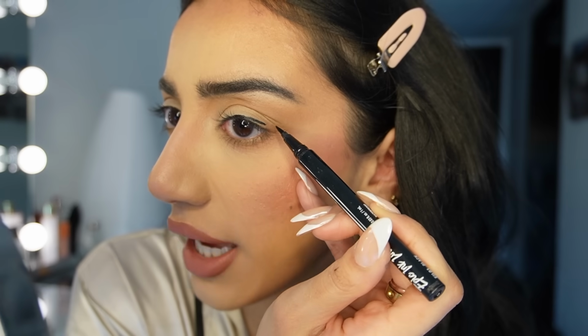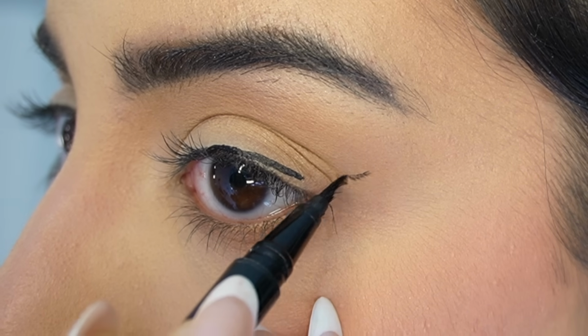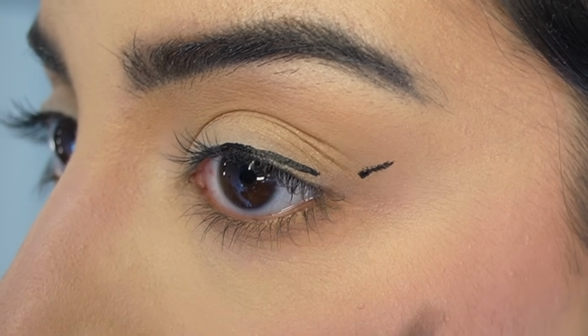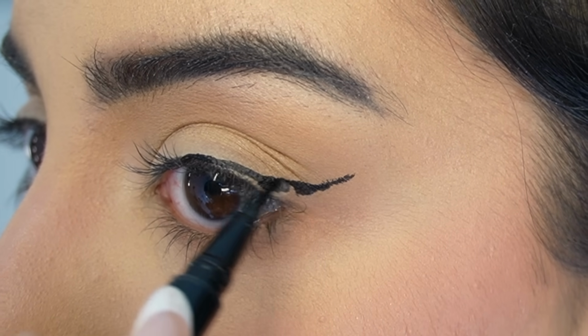I'm seeing where the eyelid ends. You do not want to draw your cat eye so that it's on this eyelid crease, because then your eyeliner is never going to look right. You always want to go outside of that, and I always do it in the direction of where my eyebrow tail is, and then I join it to the line we just drew.